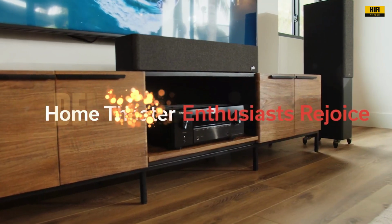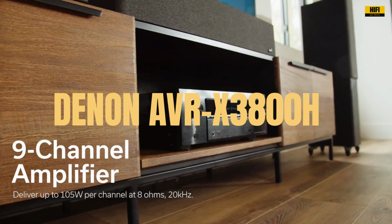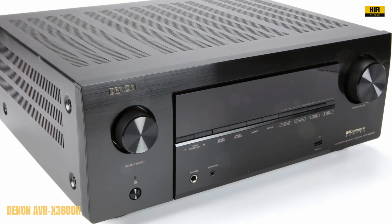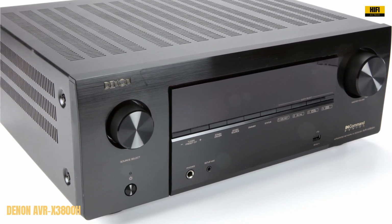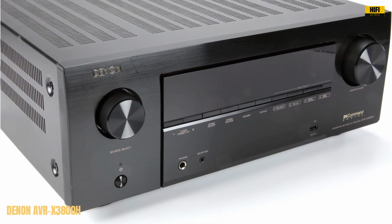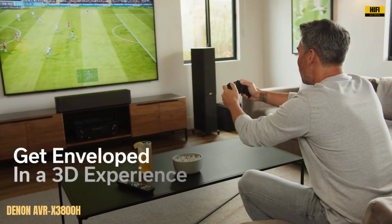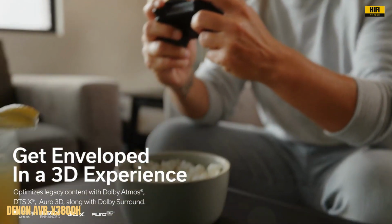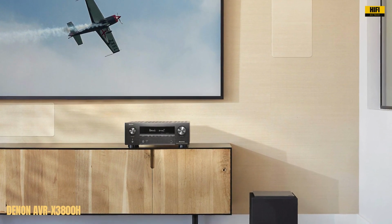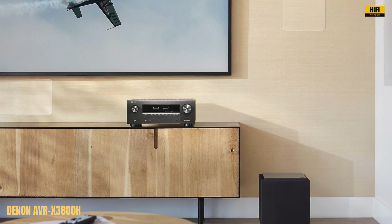Denon AVR-X3800H, Best Overall. The Denon AVR-X3800H 9.4-channel receiver, which the company unveiled in 2022, is the market leader in this niche. Its brand quality, selection, and audio may make a great foundation for your home theater. With 5 analog ins, 2 optical and coaxial digital ins, and 1 phono in, it provides excellent connectivity. They allow you to connect a variety of devices, including record players, TVs, and music players.